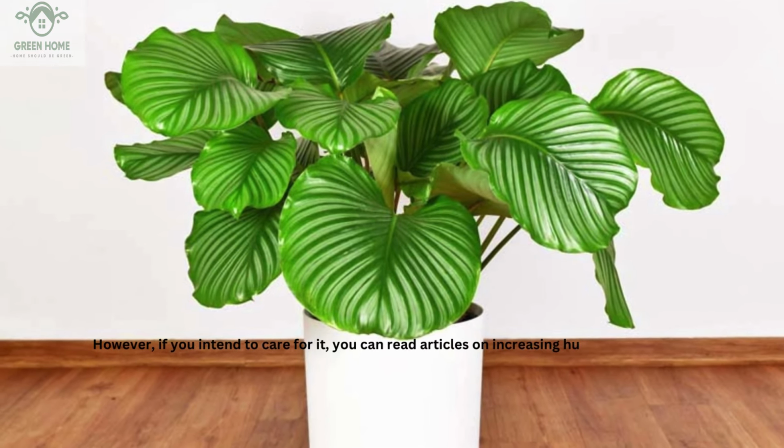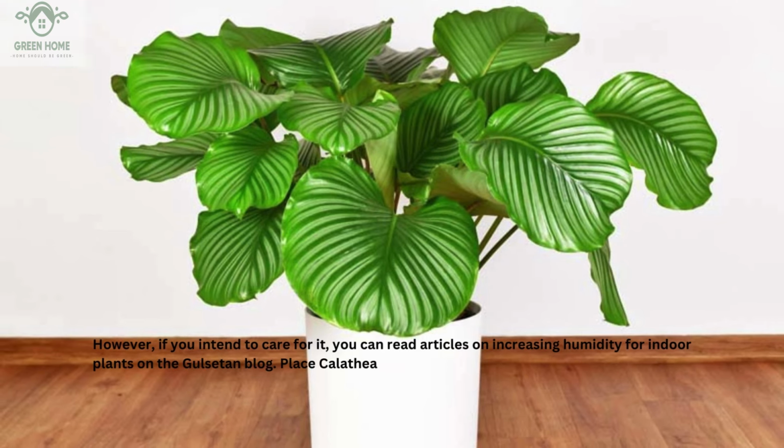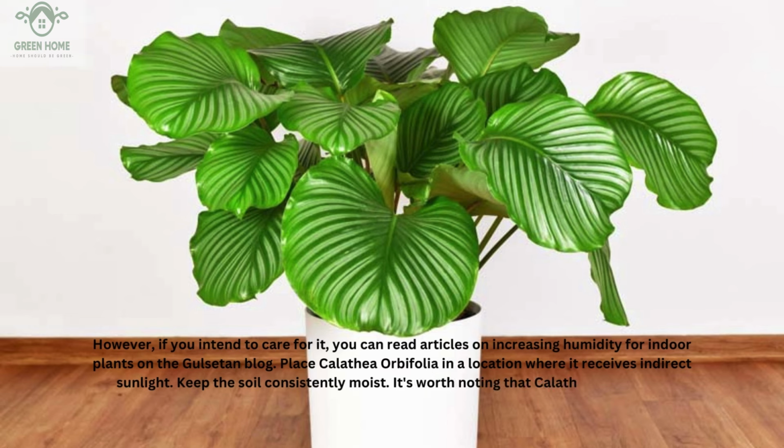However, if you intend to care for it, you can read articles on increasing humidity for indoor plants on the Gulsatan blog. Place Calathea orbifolia in a location where it receives indirect sunlight. Keep the soil consistently moist. It's worth noting that Calathea orbifolia is attractive and non-toxic to pets and humans, so there's no need to worry about it in that regard.